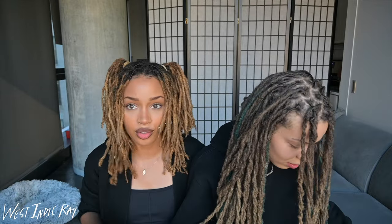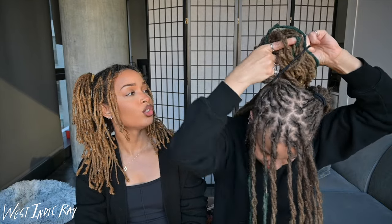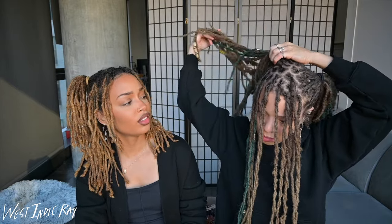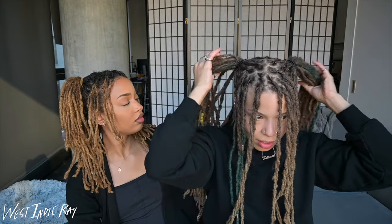This is a look. This definitely makes me feel like I should be in the Pokemon show or something like that, you know? So how does it feel having had your locks for so long? Like, do you feel bored of them? Do you feel like they are an extension of you, like a part of you? I feel like I'm not bored with them. They're definitely an extension of me.